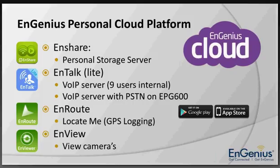EnShare is your personal storage server. In this case, you can attach a USB storage, it can be a USB stick or a USB hard drive, to your router, and with your app on your telephone, you can connect to your router using the DDNS service, which is already pre-configured and free. And you can have your own personal storage server.